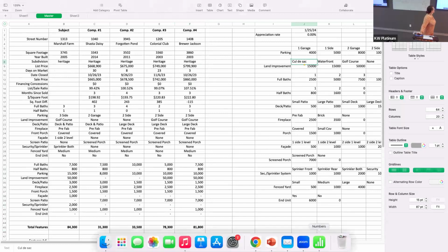Gotcha. Same thing with pool. You can see on the land improvement, I don't have pool on here. You can put that in there as well. I'll just type over the cul-de-sac, put pool, and put a value for the pool. Pool values are crazy. I've seen appraisers give 0 value for a pool. I've seen appraisers give $25,000 for the value of a pool. It's very subjective, depending on the appraiser.